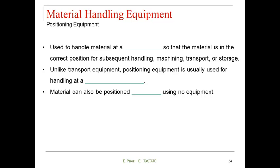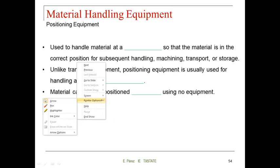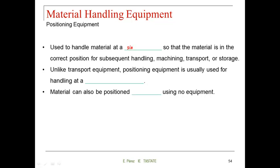And this one is used to handle material at a single location, so that the material is in the correct position for subsequent handling, machining, transport, or storage. Unlike the transportation equipment, positioning equipment is usually used for handling at a single workstation. The material can also be positioned manually, using no equipment. So again, having no equipment is also an option, but you have to be careful in terms of the results that they can have for your employees in terms of injuries and so on.